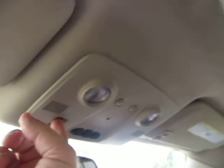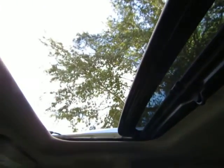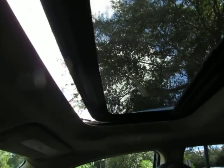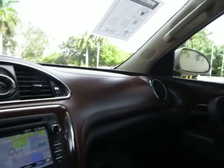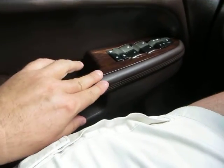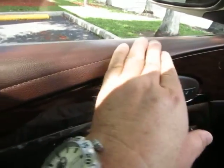And to open up the moonroof, we're going to press over here. It's a one touch, you don't have to hold it. Alright, and we're going to close it simply because the sun's coming in. Well, I think you can get a better look on the video with this closed. Okay, let's see here, what else? So like I told you, you got your two-tone chocolate, and a darker chocolate here, and this is a little lighter. This is more like milk chocolate.